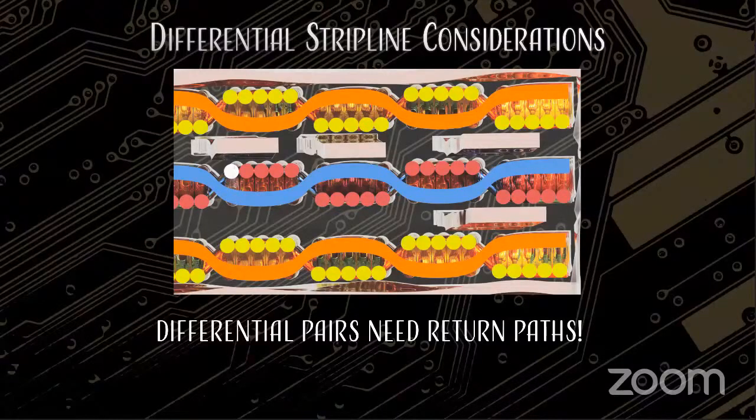it's enough to change the impedance, which is enough to slow one of these things down, which is enough to make one transition not at the exact same spot in space as the other one. So you can't expect these things to cancel each other out. Even if they did, they would get out of sync. So you always have to provide a nearby return path for these.